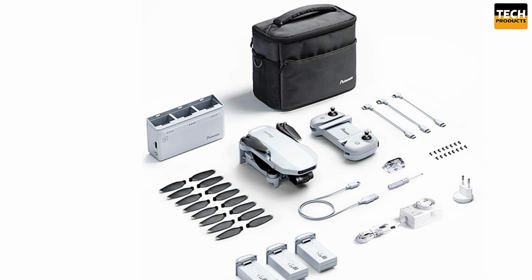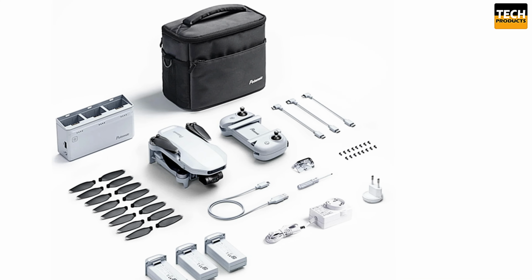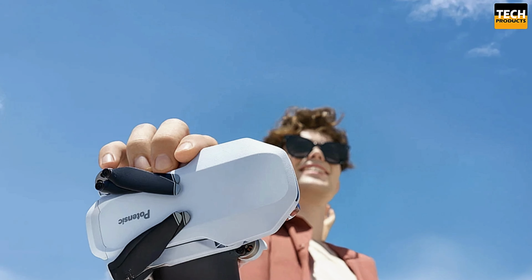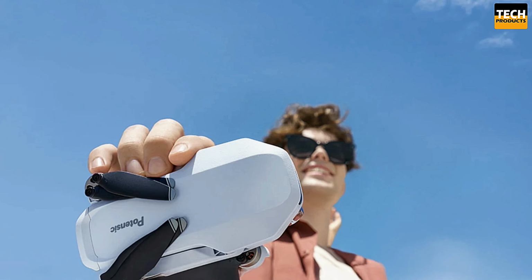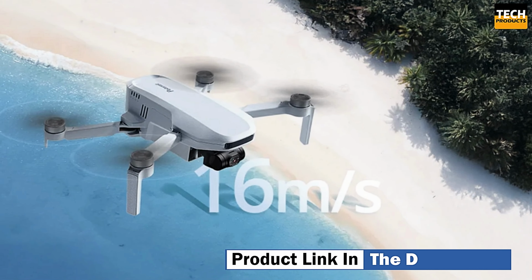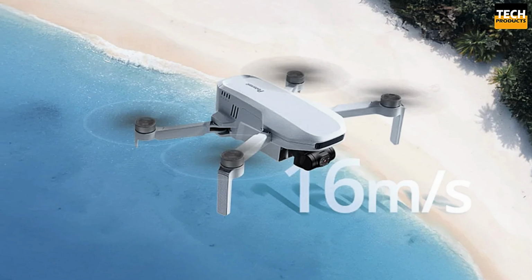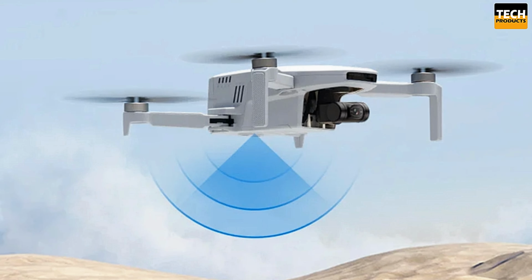Despite its small size, it boasts a sophisticated 3-axis gimbal system that ensures stable and smooth footage, even in dynamic flight conditions. Equipped with a high-resolution 4K camera capable of capturing stunning 30 FPS videos and crisp 12-megapixel photos, every moment in the air becomes a cinematic masterpiece.